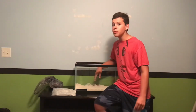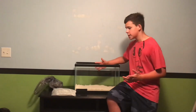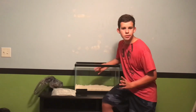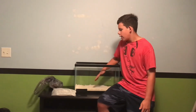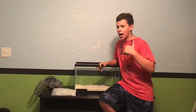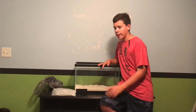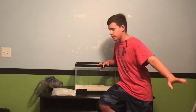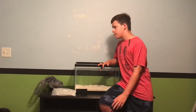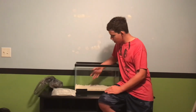Now it's time for step number two. Alrighty guys, now it is finally time for step number two. If you do want to scape this tank, remember, you don't have to use white sand. You can use whatever you want. I just didn't scape it because last time I did it with my 20-gallon, I would get it scaped, and then I would try to net a fish out or something, and I would just ruin my entire aquascape, and it made my life a mess. But yeah, so this is what we got now.